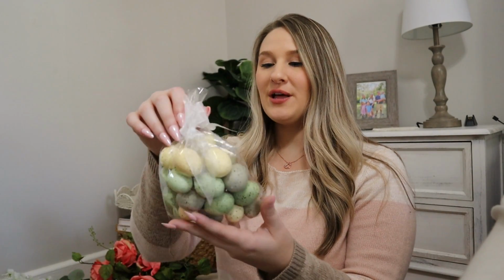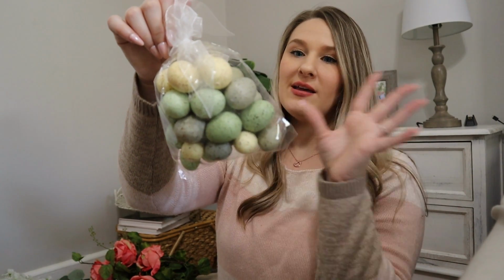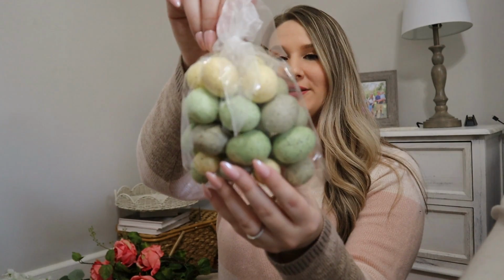And then next from Hobby Lobby, I picked up this cute little bag of robin eggs. I love these subtle colors. They're not bright colors. They're just very subtle yellow, green, and a stone color. And I just love these little speckled eggs.